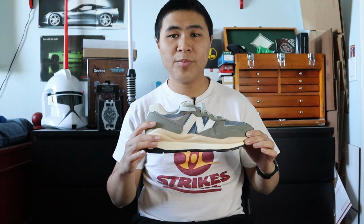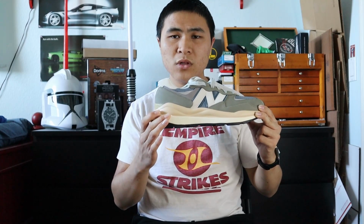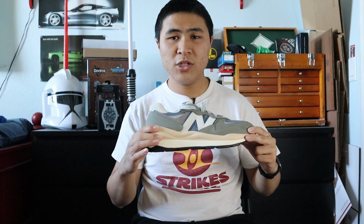Despite being inspired by the classic 574, the 5740 does not utilize any proprietary cushioning technologies like ENCAP. Instead, it simply has a relatively stiff foam midsole. It's very average in terms of cushioning and has very little stability or support. It's okay for lifestyle wear, but if you're looking for something more supportive or cushioned, I'd recommend checking out other New Balance models.